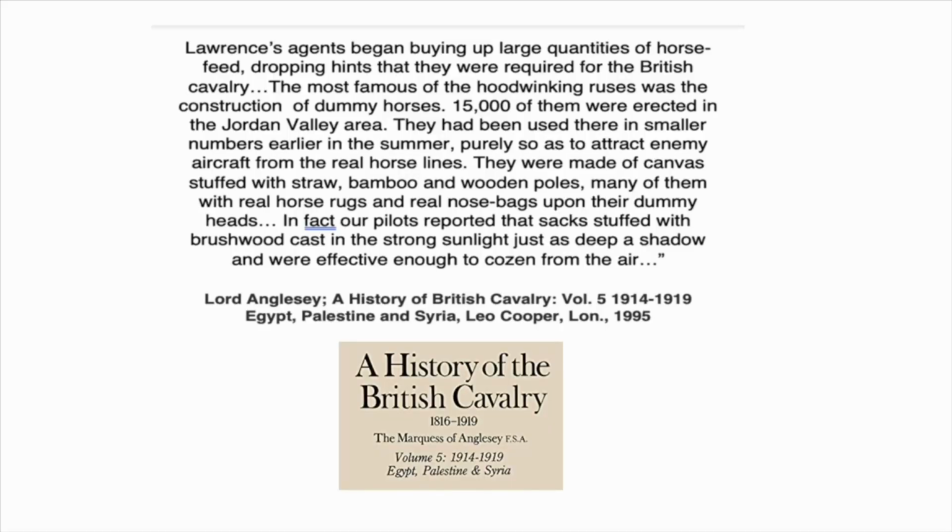Lawrence's agents began buying up large quantities of horse feed, dropping hints that they were required for the British cavalry. The most famous of the hoodwinking ruses was the construction of dummy horses. 15,000 of them were erected in the Jordan Valley area. They had been used there in smaller numbers earlier in the summer, purely so as to attract enemy aircraft from the real horse lines. They were made of canvas stuffed with straw, bamboo and wooden poles, many of them with real horse rugs and real nose bags upon their dummy heads. In fact, our pilots reported that sacks stuffed with brushwood cast in the strong sunlight just as deep a shadow and were effective enough to cozen from the air.